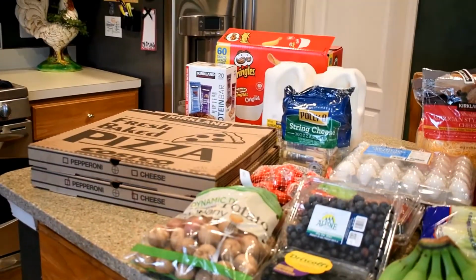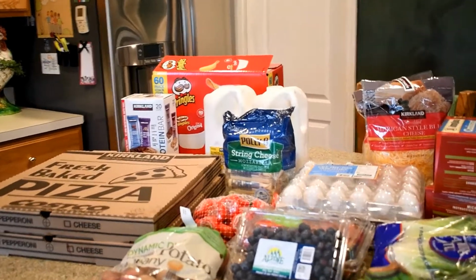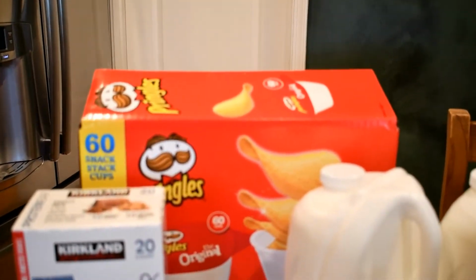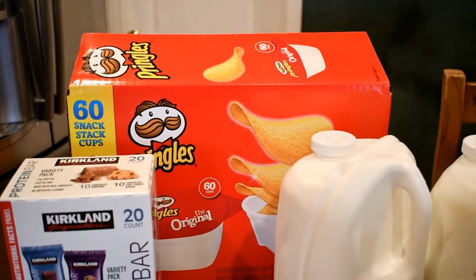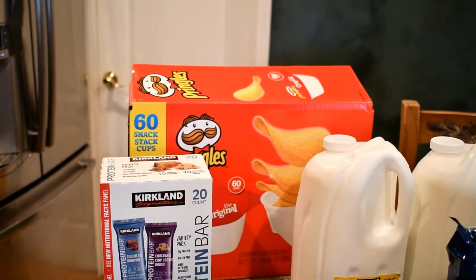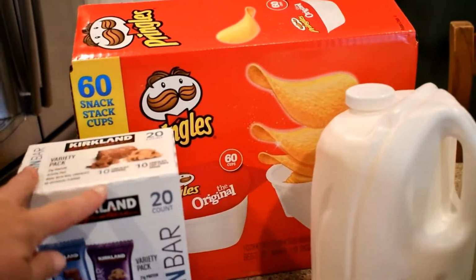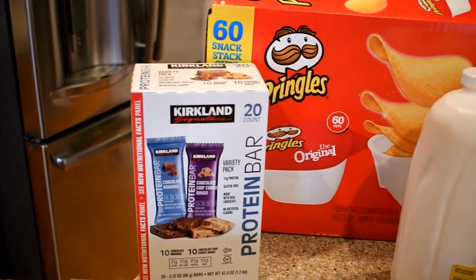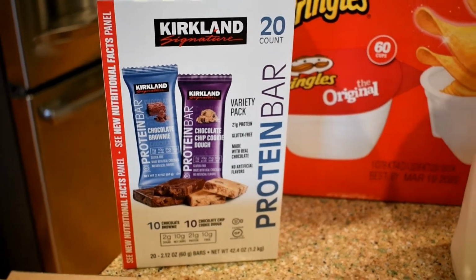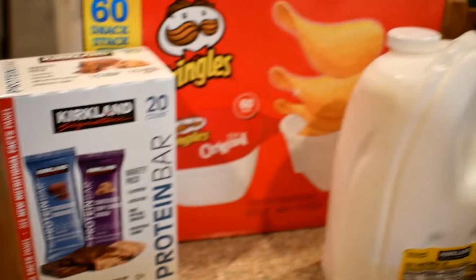Well friends, I just wanted to share with you my monthly Costco haul. So I'll make this real quick. Back here, I just have a 60 pack of Pringles. The kids like taking these in their lunch and they are back to school 2 days a week now. So we got them some of these Pringles. My youngest asked for some protein bars. We have not tried these yet, so I'm hoping he likes them. If you've tried them, let me know what you guys think.